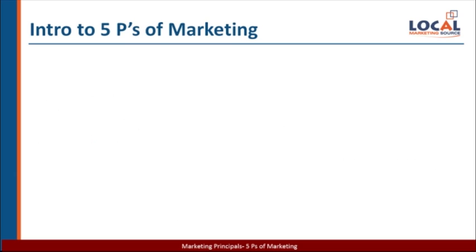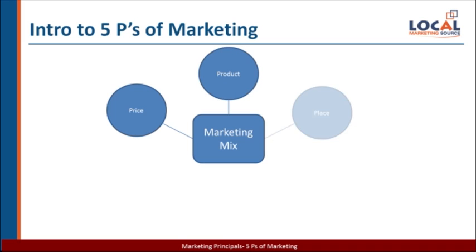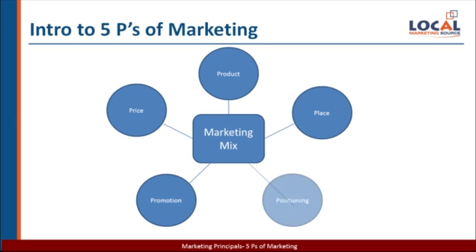All right, the 5 P's of marketing really is a mix of factors that, if successfully combined, will result in a successful marketing campaign. And we often call this the marketing mix. And these factors, as I just mentioned earlier, are product, price, place, promotion, and positioning. Now, marketing managers are going to use this mix to try and pull their customers and create sales.